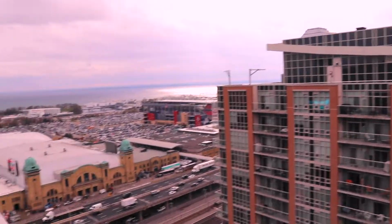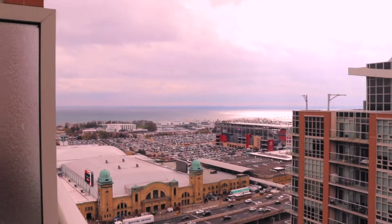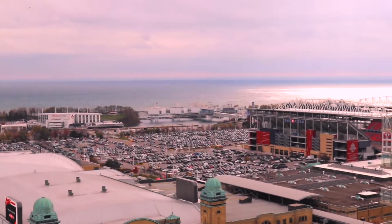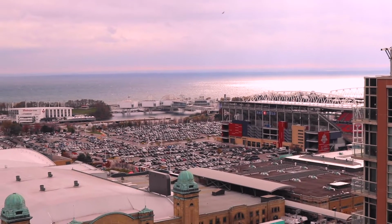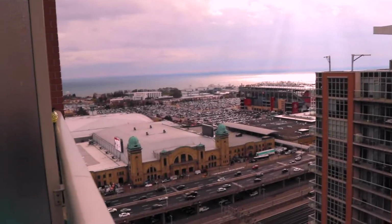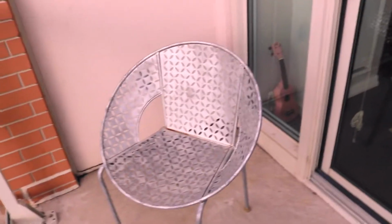Let's check out the balcony. Oh, so cold out. But yeah, we have a nice view of Lake Ontario. It's actually so cold out right now. But we also have a nice view of the stadium here, which always has fireworks, which is super adorable. We got a highway, we got a long way down. We also have these chairs, and we had to sit on these chairs when we didn't have a couch for a while, so we had this in the living room, and they're the most uncomfortable chairs ever, so we're thinking of getting little cushions for them, but they're pretty cute.